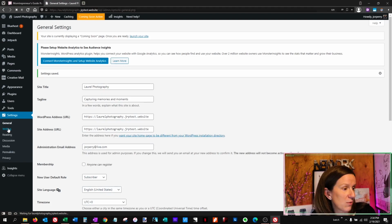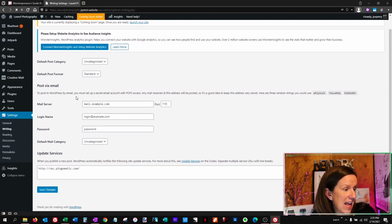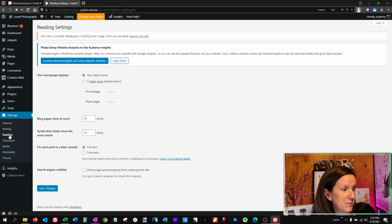So let's just look, we're going to go through all of these tabs. So let's look at writing. So the default post category is uncategorized. Standard. Yep, I'm going to leave all of this as is. Let's go to reading. So right now it says your homepage displays your latest posts. Eventually, I'm going to change that to a static page, but for now, your latest posts is fine. And all of these, yep, we'll just leave those.